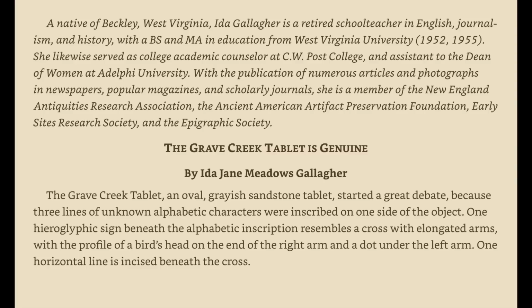We're getting into all these inscriptions being found in all these books, these people dealing with or actually being members of the Epigraphic Society. So again, we're going to get a lot of their research in future videos, and this is part of it right here. Again, as it says here, the Grave Creek Tablet is genuine, by Ida Jane Meadows Gallagher.